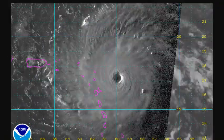Hi, everybody. It's meteorologist Joe Cioffi. It's a few minutes after 1 a.m. Eastern time. I decided at the last minute, right before I went to bed, to do a quick live stream here because I want to show you the satellite loop of Hurricane Irma.